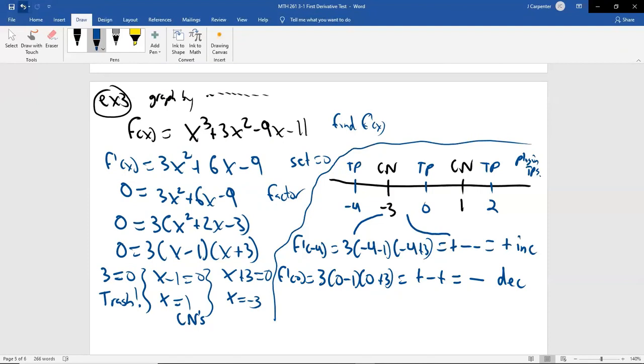Like I said, you don't have to show them connecting all smoothly like the graph is probably going to do. You can have it kind of disassociated like this. And then finally, the derivative at 2. So that's 3 times 2 minus 1 times 2 plus 3, which is positive, positive, positive, therefore increasing. So we're back to either, again, from 1 on, straight line pointing up, or a bendy curve pointing up.